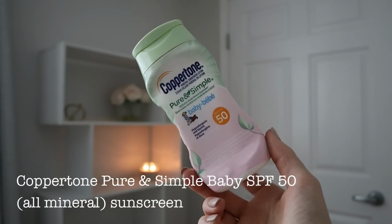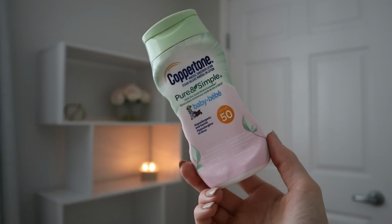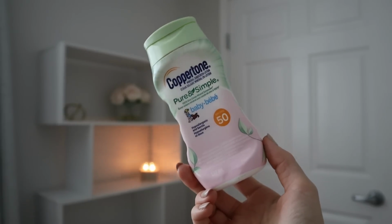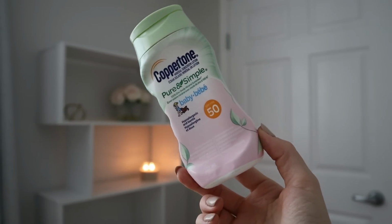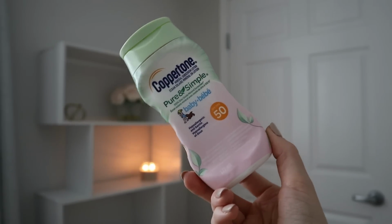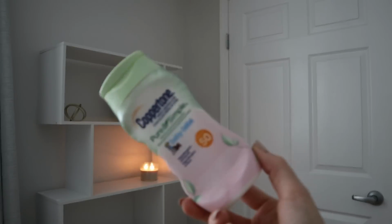This is the one that I like to use on my face most days, pretty much every day, even if I am doing a full face of makeup, honestly. This is just one of my go-to face sunscreens. It's really affordable. It's $10 to $15. You get 177 milliliters, and I'm currently working on another bottle of this. So I think this is probably my third bottle.